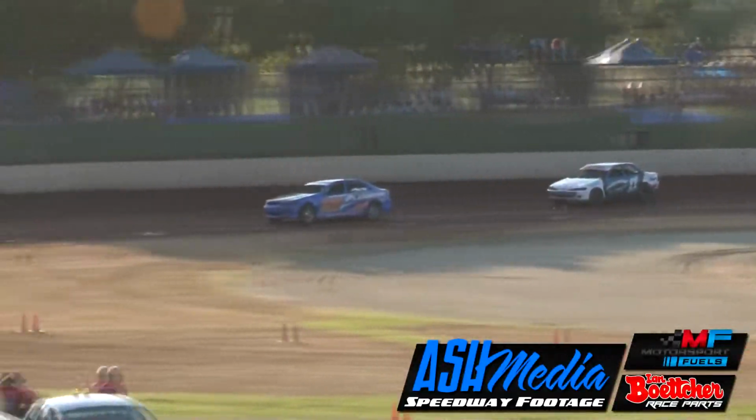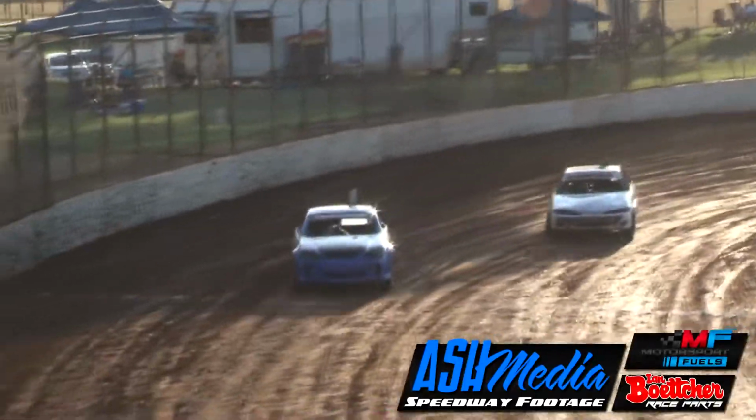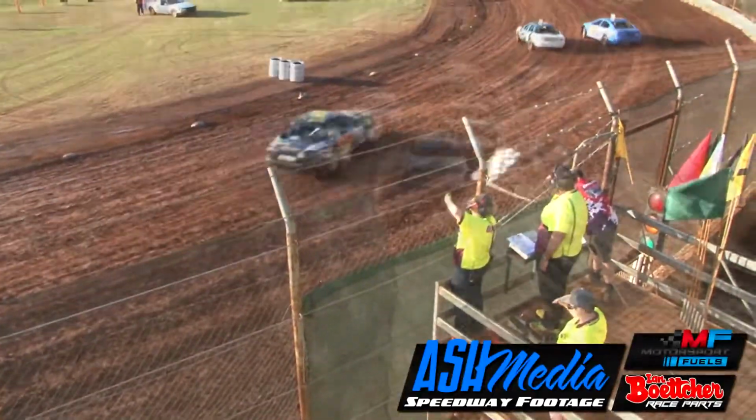Harmy is close enough, but not that close. And Daniel Henshaw, good start on the Gibbey number 10. He will win, just win heat race.